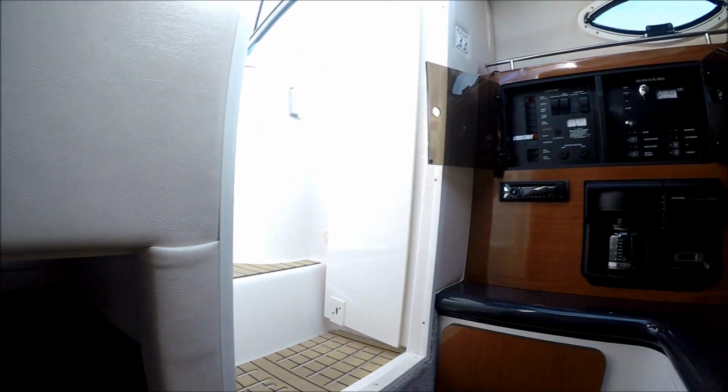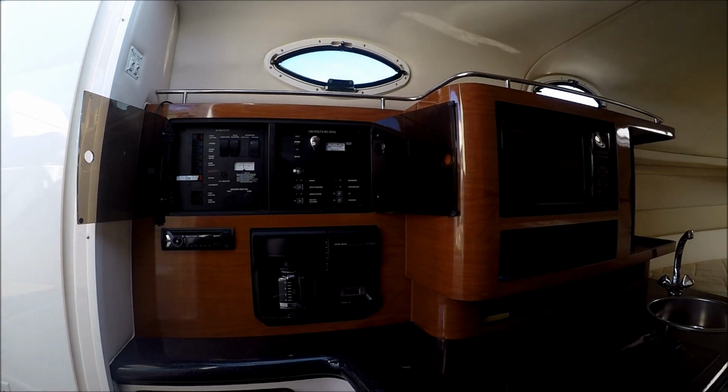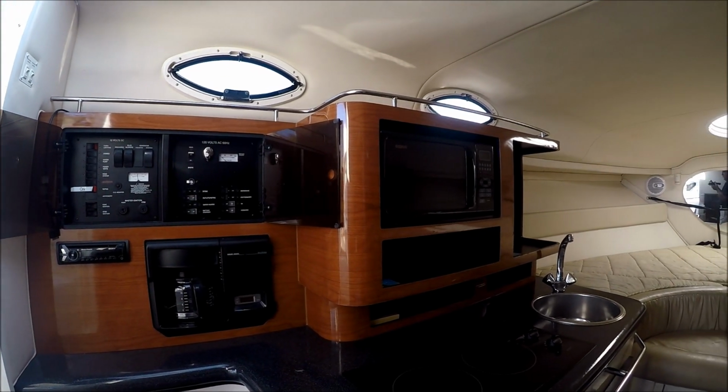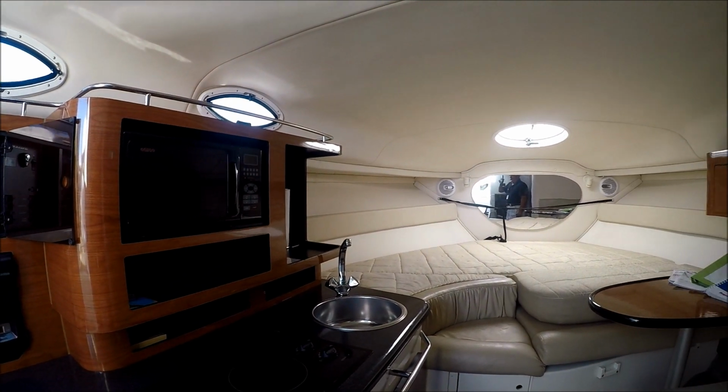This 2002 Monterey is mechanically very sound. Just been buffed and waxed with new bottom paint, so she's ready to go for the next owner.